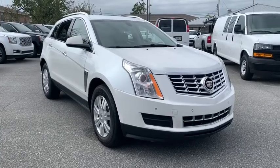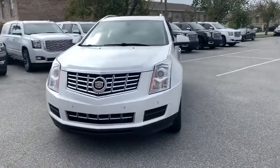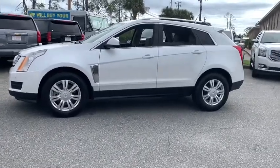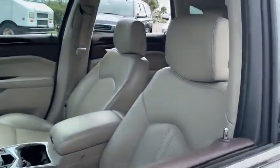Looking for the right vehicle? Check out the 2013 Cadillac SRX. The Cadillac SRX is beautiful from every angle. For driving enthusiasts, there's track-tuned handling, advanced engine power, and the added confidence of available all-wheel drive.